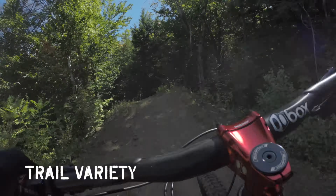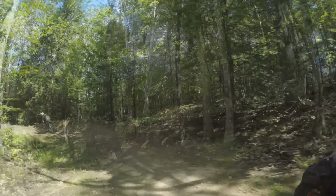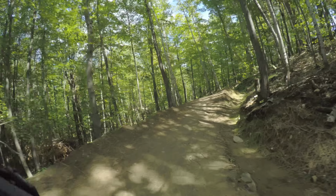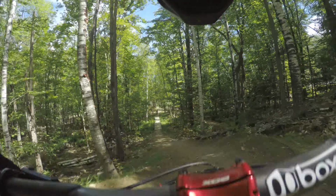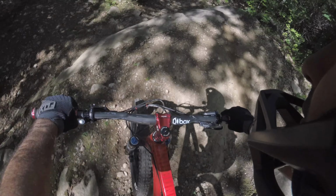As for trail variety, this is where Highland shines. From flowy roller coasters, to proper double black tech. Oh, this stuff is bad.